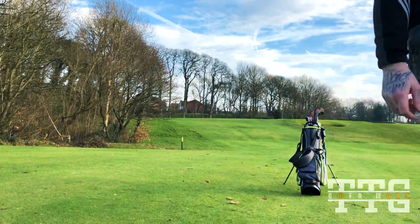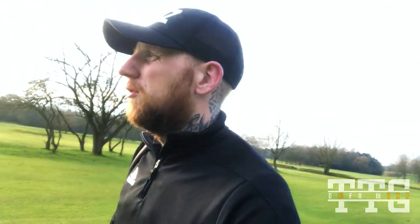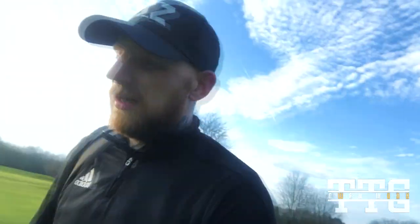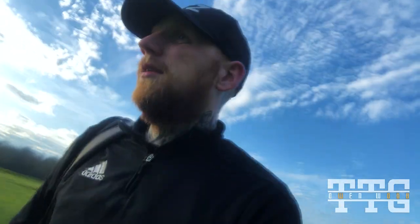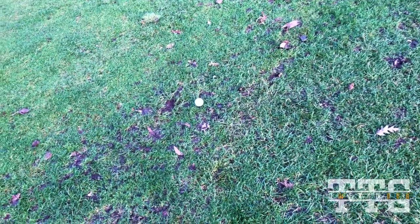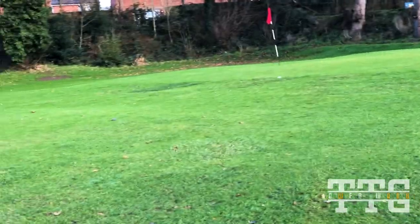Very short. So we'll have to get a nice close chip to the hole to be in with the shot. Yeah, I just got under that a little bit too much and it just shot up in the air. If I chip it close and get it in, that's a par. So let's see. Right. So I'm left with that. So this will be my fourth shot.